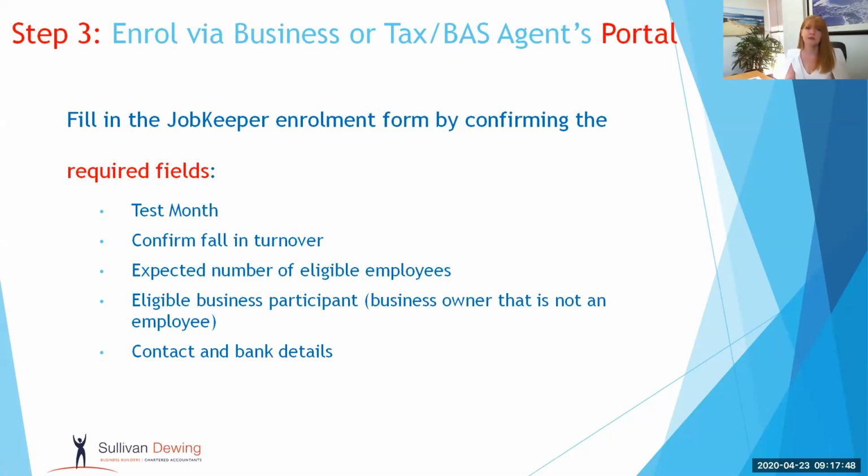So this is somebody that may be the business owner that is not on the payroll receiving wages, but somebody that might be receiving director's fees, dividends, trust distributions, partnership profits, sole trader income. They are the eligible business participants. And again, it's fairly easy to complete that on the form. You also need to add in the contact details of the relevant person and also the bank details of the business. So not too onerous.